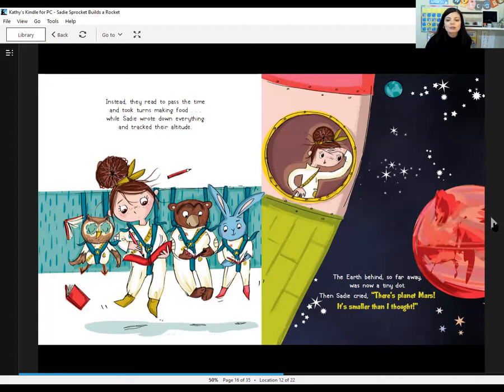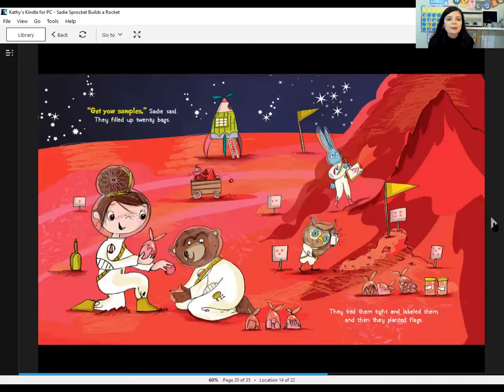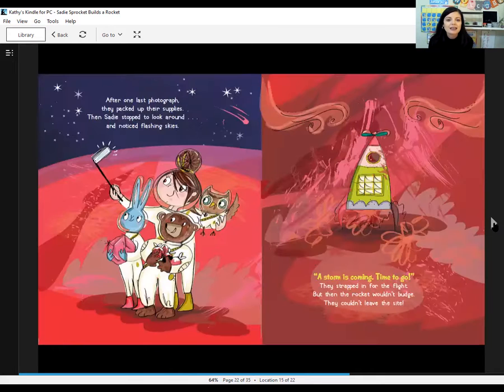Then Sadie cried, "There's planet Mars! It's smaller than I thought." As their ship was closing in, the captain told her crew, "We'll set up camp and gather samples. We've got work to do." Sadie scanned her map of Mars and found a place to land. "We'll put the ship down over there upon the level sand." "Get your samples," Sadie said. They filled up 20 bags. They tied them tight and labeled them, and then they planted flags. After one last photograph, they packed up their supplies. Then Sadie stopped to look around and noticed flashing skies.